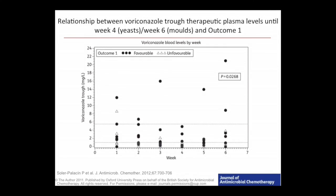It's because even in pediatric patients, there's a relationship between voriconazole trough therapeutic plasma levels and outcome. Bad outcome is the triangles, favorable outcome is the circles. Voriconazole trough levels, many more triangles down here. This was a significant finding that unfavorable outcome was related to suboptimal voriconazole trough levels. So challenging to dose, and we know it's important to dose because the outcomes seem to be related to these trough levels.